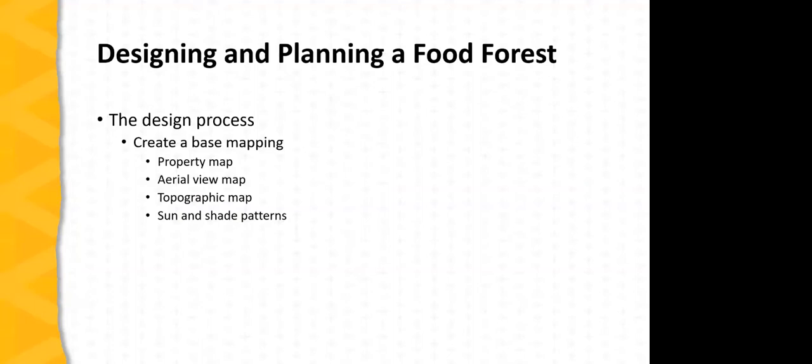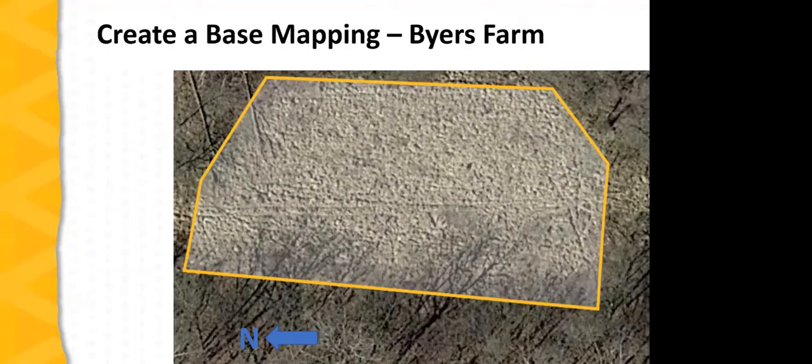Now, the base map is frequently pretty informal, as you'll see here in a moment with my base map, where you just kind of draw things out and write impressions down and note things like sun and shade patterns and the way the wind moves across the site and where things are located. But it's a great starting point. So let's take a look at base mapping for my farm. So again, here's a close-up of that area, and I've outlined it in a polygon.